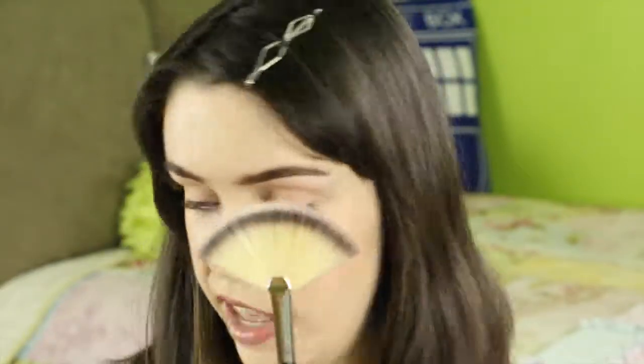The highlight shades, I like them so far. The pink shade, I definitely like. The shimmer shade doesn't have micro glitter in it, so that is a plus. If you've watched any of my videos, you must know that I hate products that have micro glitter in them. You can get the shimmer without the glitter.